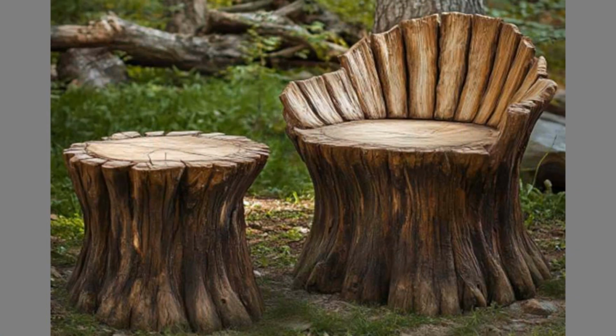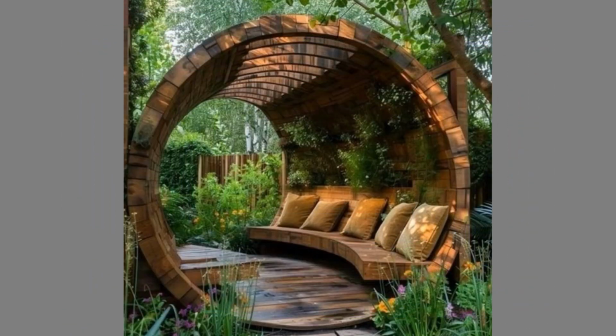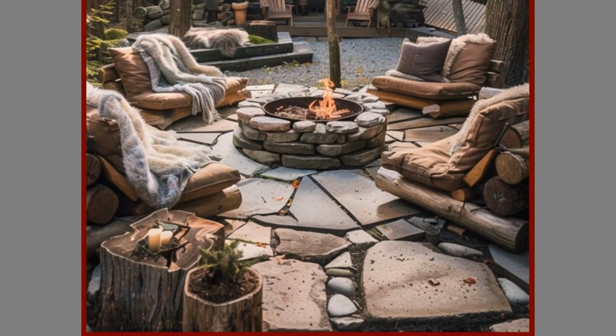Log furniture offers a wide range of advantages that make it an exceptional choice for outdoor dining areas. First and foremost, it is incredibly strong and weather-resistant. Logs, especially when crafted from hardwoods like cedar, redwood, or teak, naturally resist moisture, pests, and decay. This makes log furniture ideal for enduring the unpredictable elements of outdoor environments, including sun exposure, heavy rains, temperature fluctuations, and even snow. Properly sealed and maintained, log dining tables and benches can last for generations without warping or cracking.